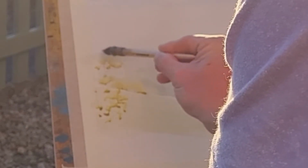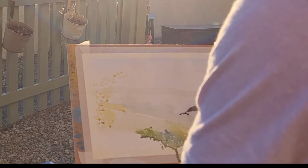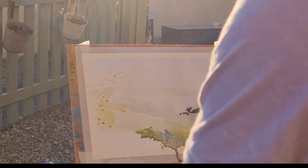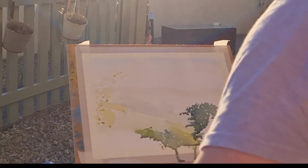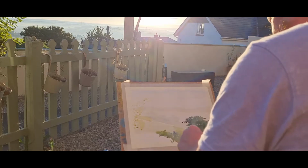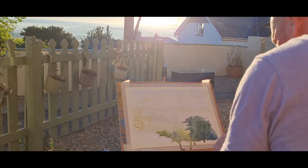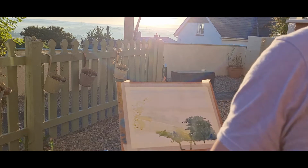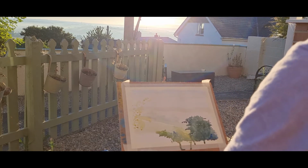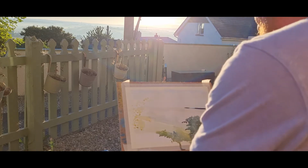So this is a view of what we can see from the cottage itself, and the only paints that I brought with me to Cornwall were my Schmincke Horadam, and I just brought a couple of pieces of Fabriano paper, just two pieces, one of which is sort of ruined in the back of the car. I've had them in the boot for quite a few days now, but I just thought I'd give it a go and do some plein air painting.